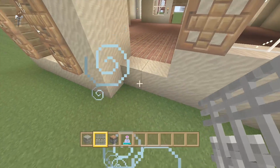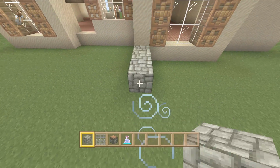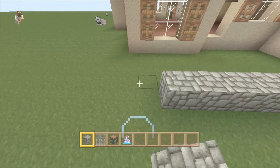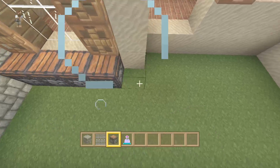So what we're going to do is the patio is going to start right here, and it's going to come out 3 blocks, and that's going to come all the way out to this corner, and we're going to put our pistons in here.